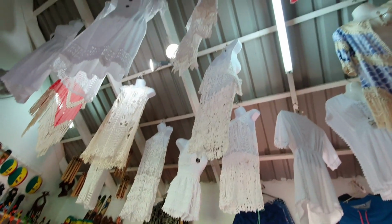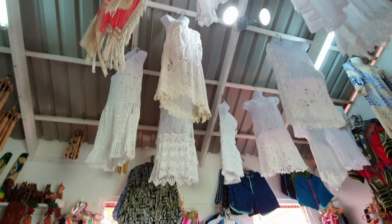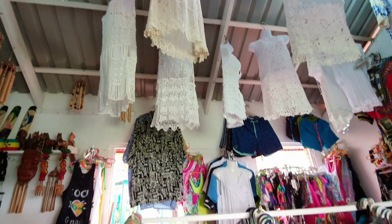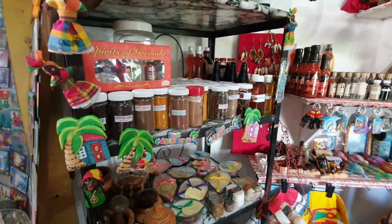These crochet, oh, my weakness. I love them. I love this one. Oh, so nice. Mommy, you see anything you like? So they have spices.